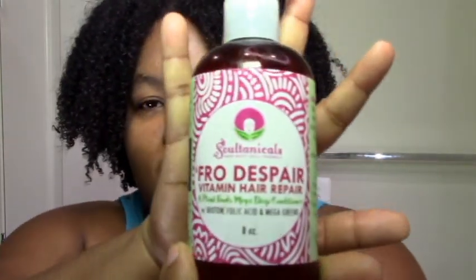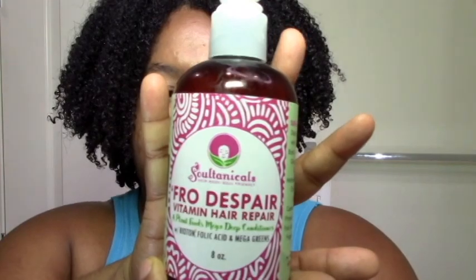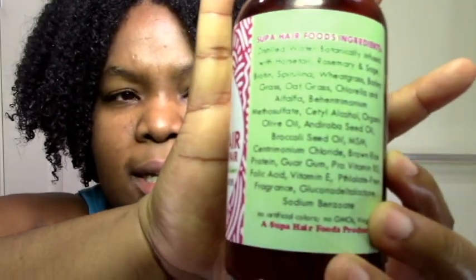So I tried the Soultanicals Frizz Pear Vitamin Hair Repair. So again, this is something that's fairly new and people were raving about it on Instagram. I don't even think I saw any negative reviews. These are the ingredients.